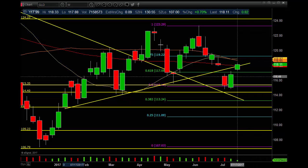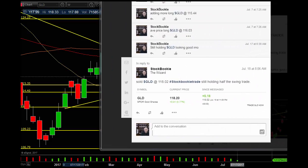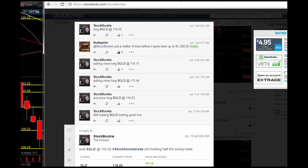So we took a short-term trade on the GLD. Let me show it to you. We took it on the 3rd. I'm going to pull it in. This is on StockTwits, guys. We went long GLD at 116.55. Then we added some more at 116.11, then added more at 115.44.